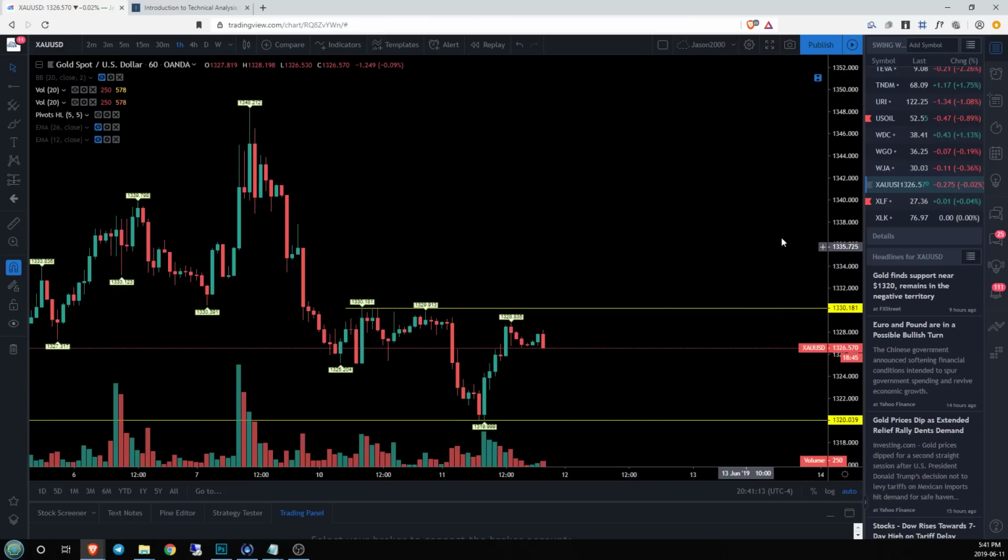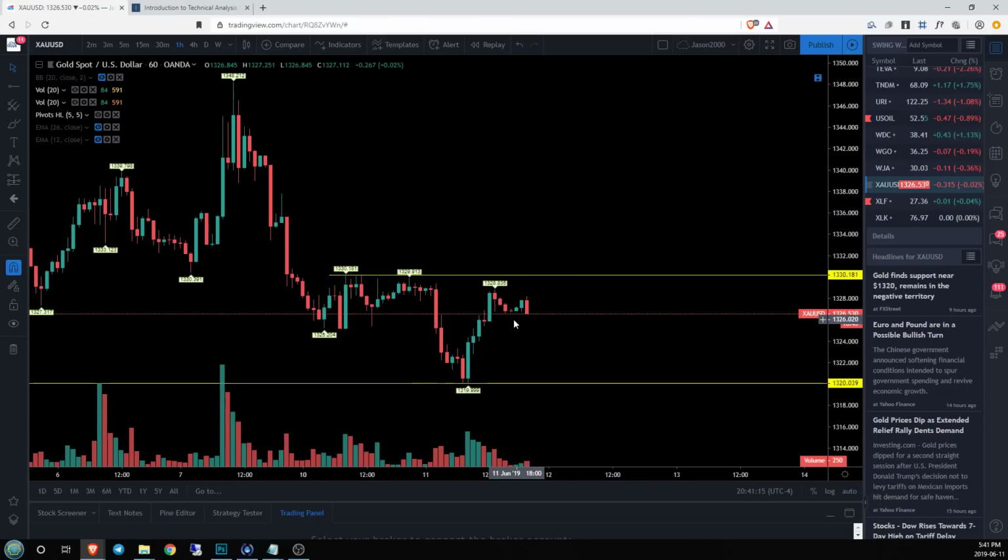Now, if we're going to get a continuation of that daily EQ, what we're going to see is a continuation of this higher high and higher low pattern on the hourly time frame. Now we've come up, we set 1328. What we need to do is set ourselves a nice higher low. In fact, I think we may have just lost that.